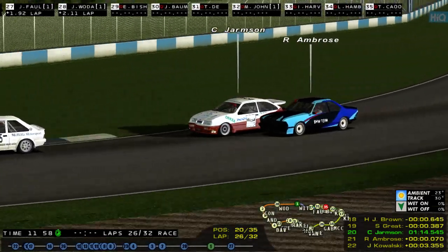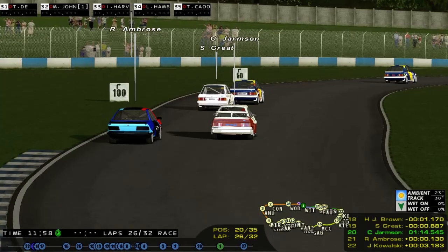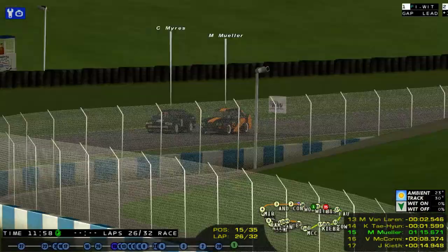If he jumps down the inside. Yeah, just gonna pop a move. Bishop is out of the race. Yeah, Bishop out. So he was already running right at the back, so... Yeah, the team just decided, hey, you know what, mate, pull to the box.